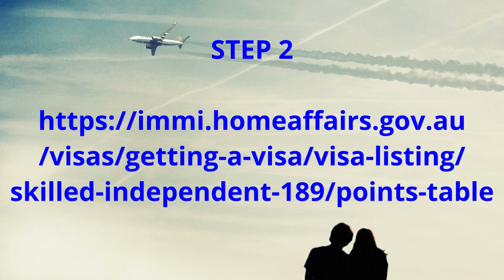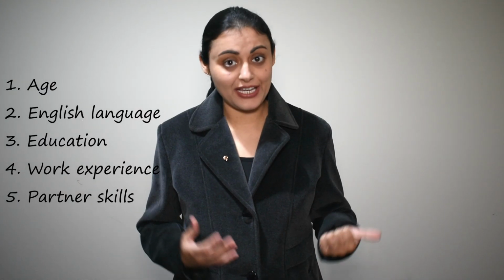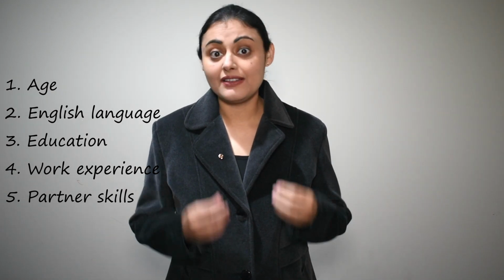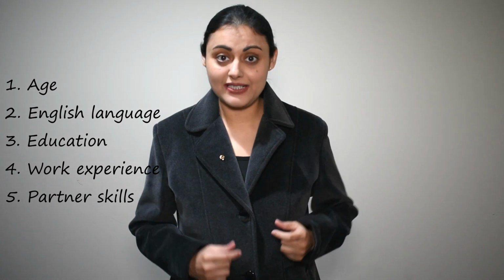Step 2. Check if you can score at least 65 points in the points test table which can be found on this website. The points are based on your age group, English language competency, educational qualification, work experience, partner skills, etc. The higher points you can score, the better it is for your visa application. Step 3. If you satisfy both Step 1 and Step 2, then lodge an expression of interest on this website. After you do this, your application will be ranked against other intending applicants and you might be invited to apply for the visa.